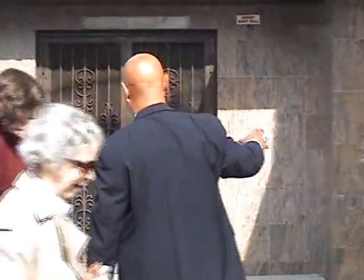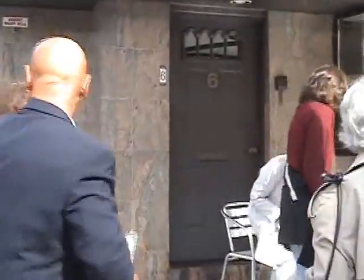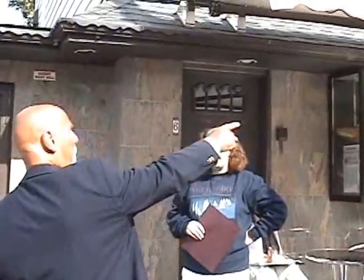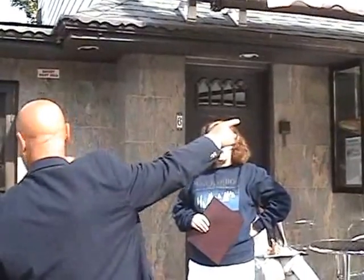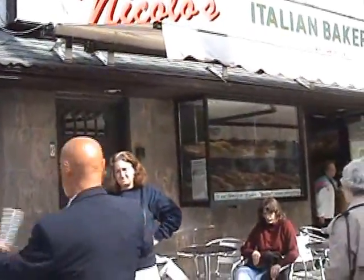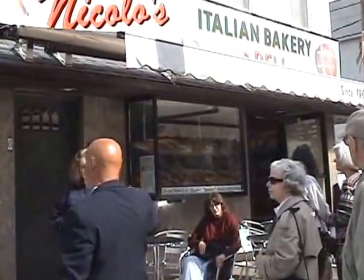Okay. We'll start here. This used to be Alessandro's bakery. As a young kid, I used to get up at 4 o'clock in the morning. I was born on Cherry Street. When my father died, we came here and lived on Baldwin Street, in the house right after this building, and I lived there for many years until I got married. I used to work with Alessandro the baker, delivering bread with him. I'd come down here, we'd load the truck, and we'd go out and deliver bread. And now it's Nicole's Bakery.